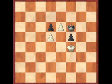The idea of corresponding squares is that if the black king is on a certain square, then the white king has to be on a certain square, and vice versa. Okay, so let's understand this position. The first thing that we need to understand is that when the white king is on f4, the black king must be on f6. Why is this so?